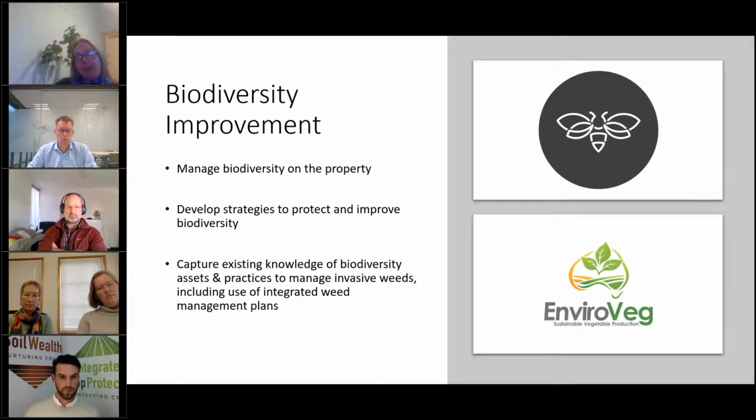And the final piece, which perhaps initially doesn't stand out, is the biodiversity improvement space. The EnviroVeg program looks to encourage growers to manage biodiversity on their property and to develop strategies to protect and improve that. Part of that is about capturing knowledge of biodiversity assets already within the system and practices to manage invasive weeds, including integrated weed management plans.